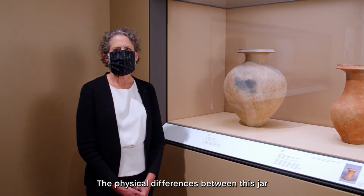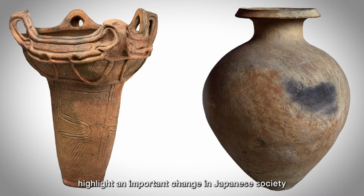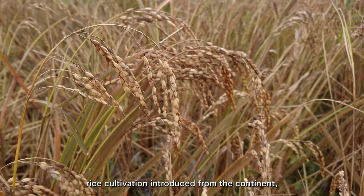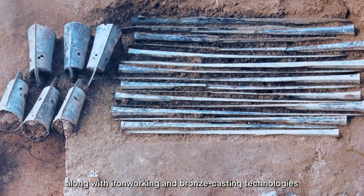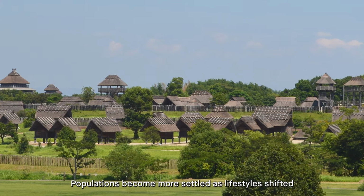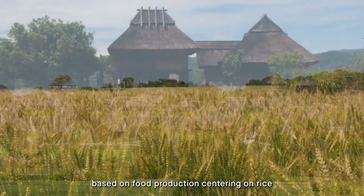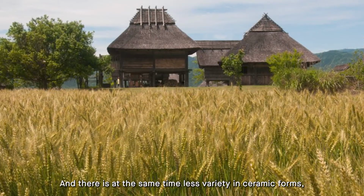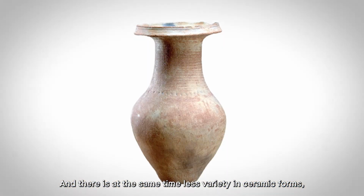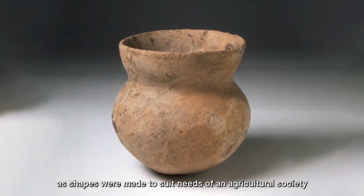The physical differences between this jar and the one we looked at before highlight an important change in Japanese society. Between 1000 BCE and the 1st century CE, rice cultivation was introduced from the continent, along with ironworking and bronze casting technologies brought by immigrants. Populations became more settled as lifestyle shifted from being based on food gathering to an economy based on food production centering on rice. And there is, at the same time, less variety in ceramic forms, as shapes were made to suit the needs of an agricultural society.